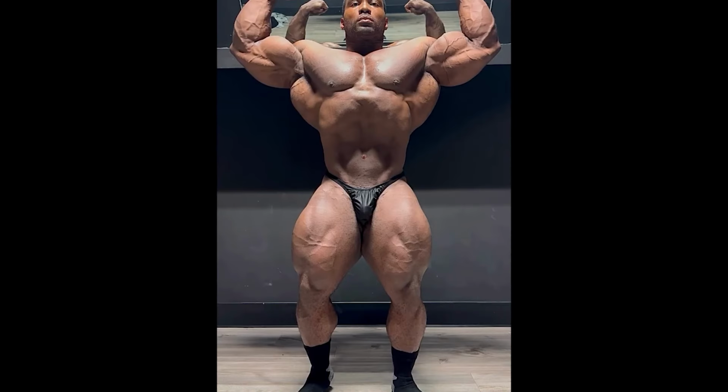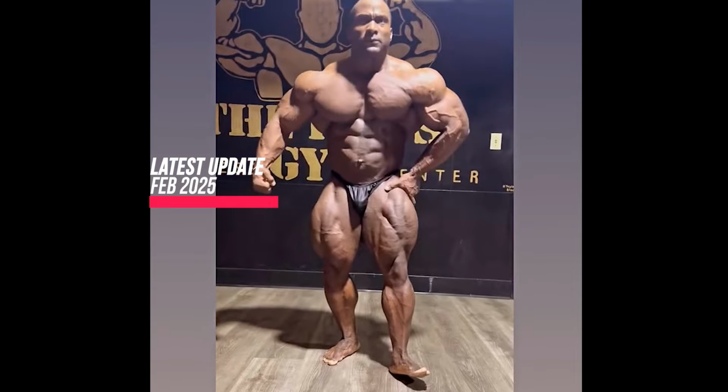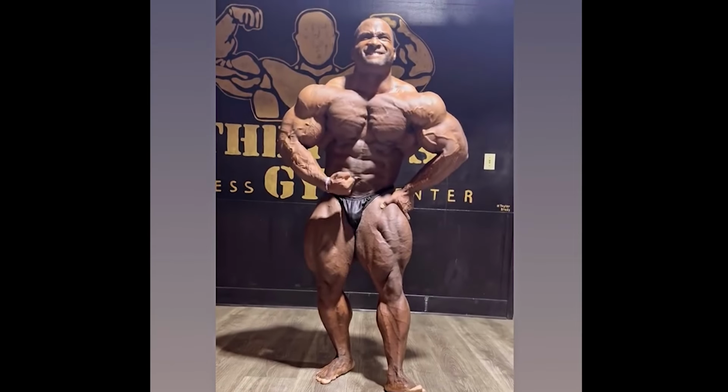Now for the people who were kinda worried about his legs and that they won't have enough separation, I kept on mentioning he had decent separation in Texas Pro as well as when he got his pro card. And we know he was in subpar conditioning at Texas Pro in 2023. Well, this physique update right here is your answer.